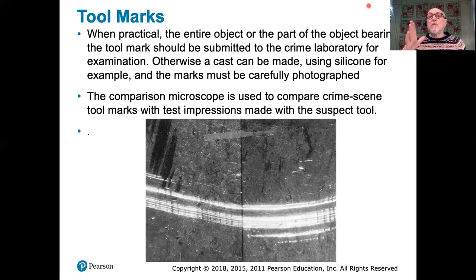When a suspect tool is found and a comparison needs to be made between the questioned mark and the suspect tool, then the technician can proceed in the same way as we did with examining marks in the gun. You can do a test mark with the suspect tool. And the test mark can then be compared to the mark recovered at the scene, the suspect mark. Again, we can use something like the comparison microscope and see the degree of similarity between the marks and make a supposition about whether or not a particular tool made a particular mark.